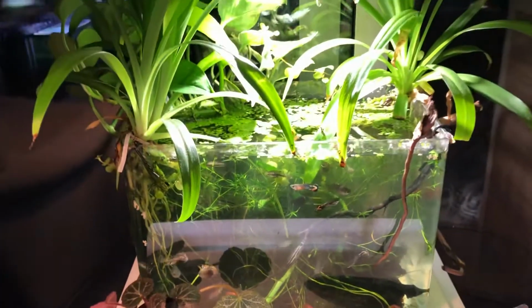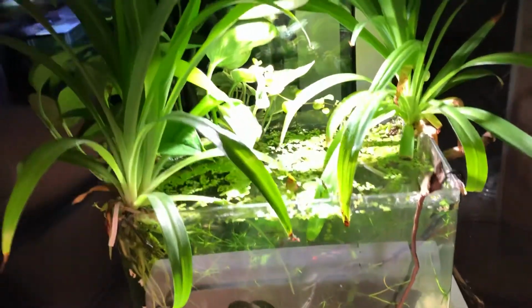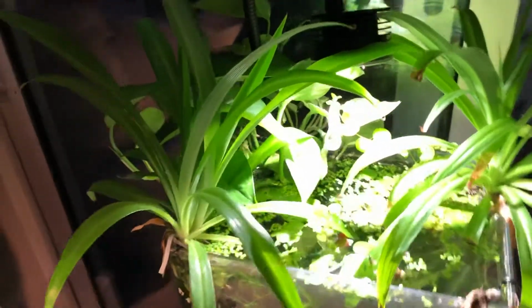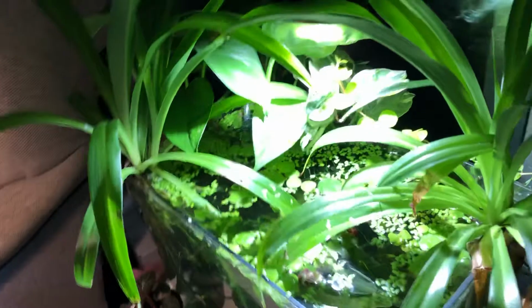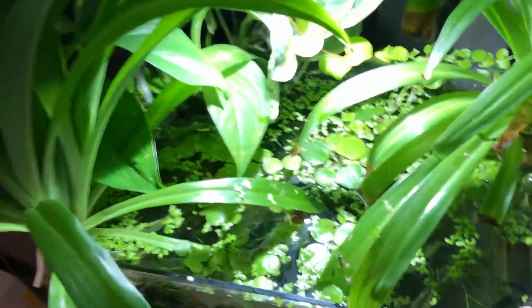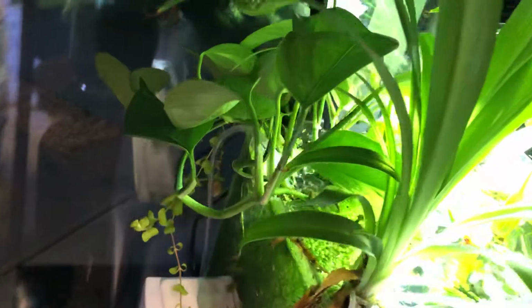It's probably the state of the industry right now, as all guppies have been bred to be fancy, if that's the right word. So up top I've got the prerequisite duckweed and frogbit. I've got wandering Jew. I've got pothos, that house plant there, as well as some other ivies and the like kind of growing out the back.